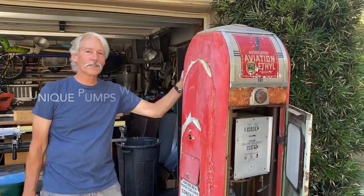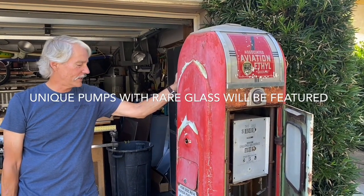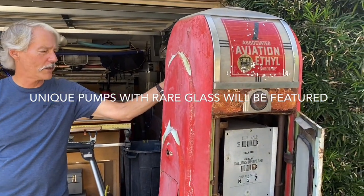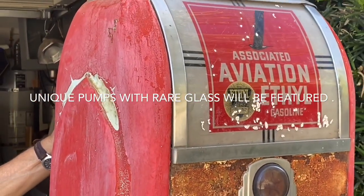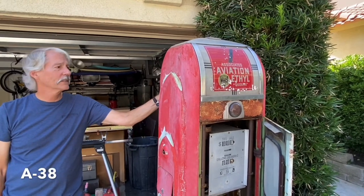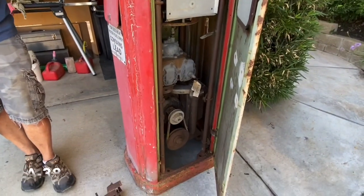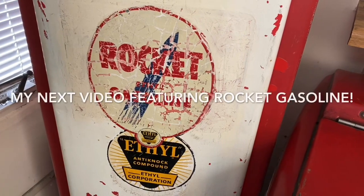Hi, I'm Jim. I'm selling this A39 to Rob. I found it in an estate from one of my customers. Her grandfather died, and he had two pumps in a warehouse, and they were from the Van Nuys Airport, so they were both aviation fuel. I've kept the Bowser, which was the other one, and this one I'm going to sell to Rob and let him have his way with it. This is at my shop office.